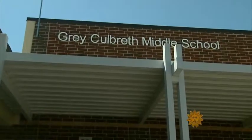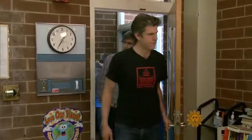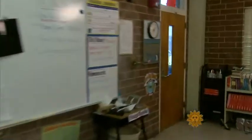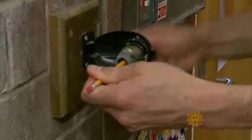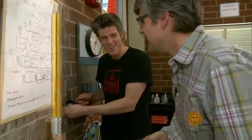At Gray Culbreth Middle School in Chapel Hill, North Carolina, Reese took us to the pre-algebra classroom, where he got up so often to use the sharpener, wall-mounted, double barrel, hand-cranked. We can just go and go and go, and I can keep making jokes. He got in trouble for it. It was like the perfect crime.